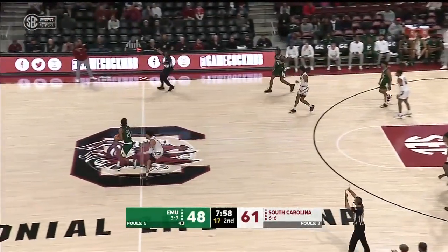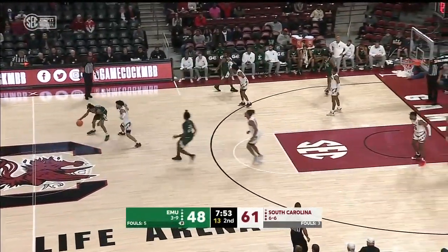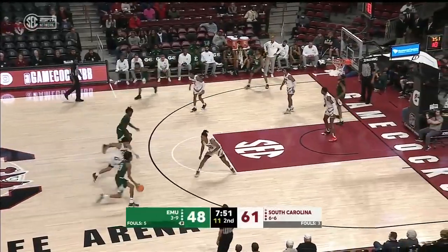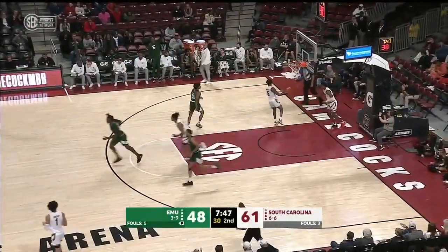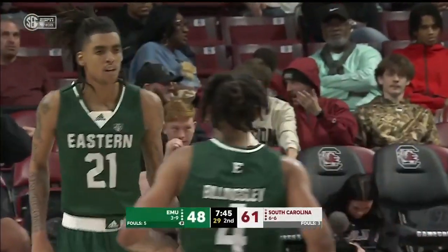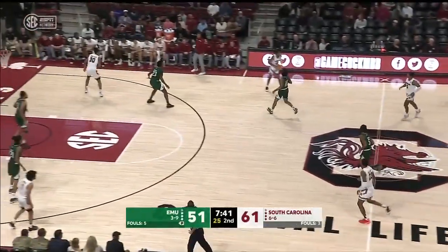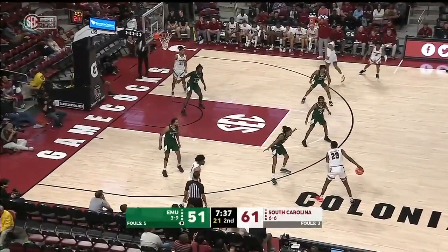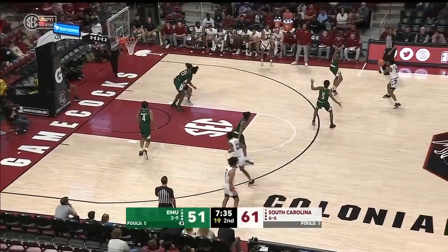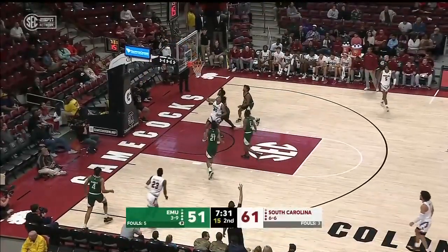Well, the explanation was incidental contact, so no foul. As we resume play, Gamecocks leading 61-48. Bates pulls up and hits. It's eight threes, eight for 14 from three for Imani Bates. He has 32 points, and that's a career high. His previous career high was 30 against Michigan. Jackson will respond.